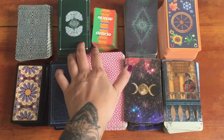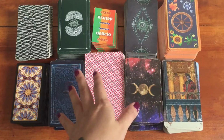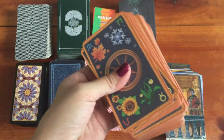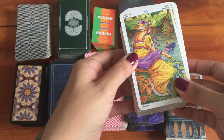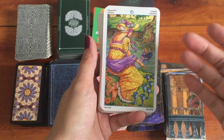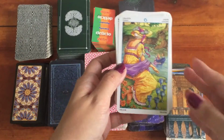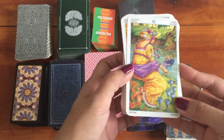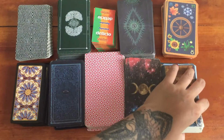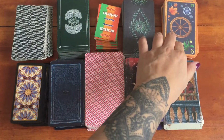Now these two decks are the ones I feel least connected to, but that doesn't mean that they don't give a good reading. They probably just have a different personality, I'm not sure, but I feel like sometimes the energy that I get from these cards is a bit too much, a bit overwhelming, and I also don't use these decks as much as I wanted to, so probably I don't bond as much and didn't get the connection that I want. And this is Wheel of the Year Tarot.